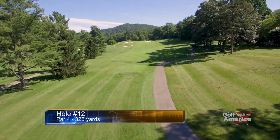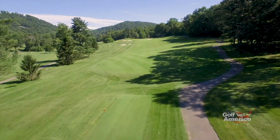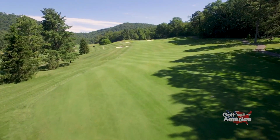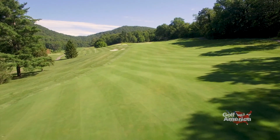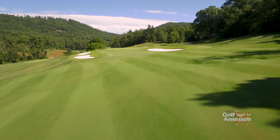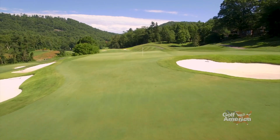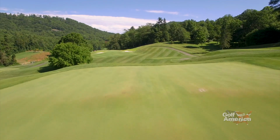Following 11 is hole number 12, the shortest par 4 on the golf course. The tee shot's uphill. The second shot plays at least a club uphill. And again, one that can be quite testy if you don't hit a good approach shot into the green. Getting the right club from anywhere from 100 to 125, 130 yards.